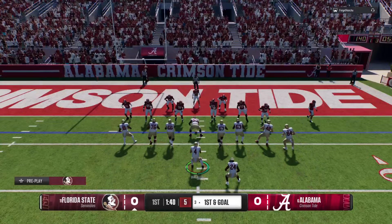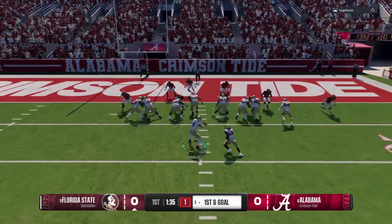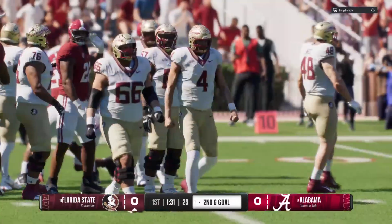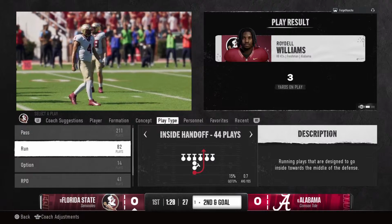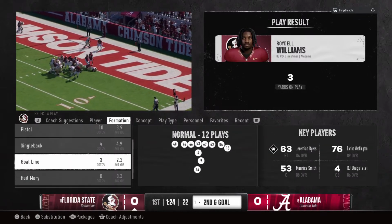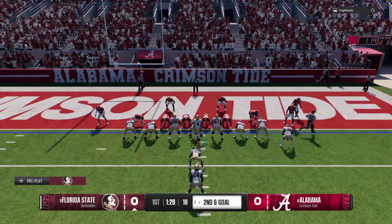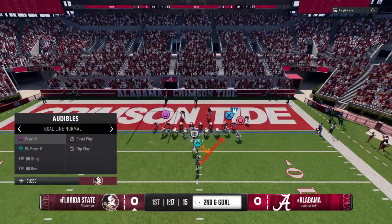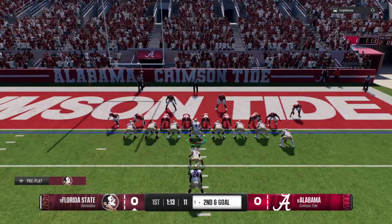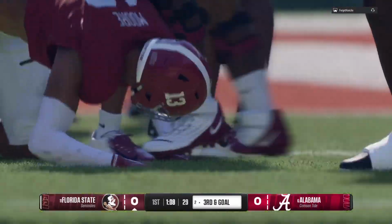The Noles will try to put one on the board on 1st and goal. They'll try to blast their way in. And the freshman does a great job using his technique and getting the man on the ground. We'll see if the offense can punch it in on 2nd and goal. Slams it ahead. He's knocked down in the backfield.